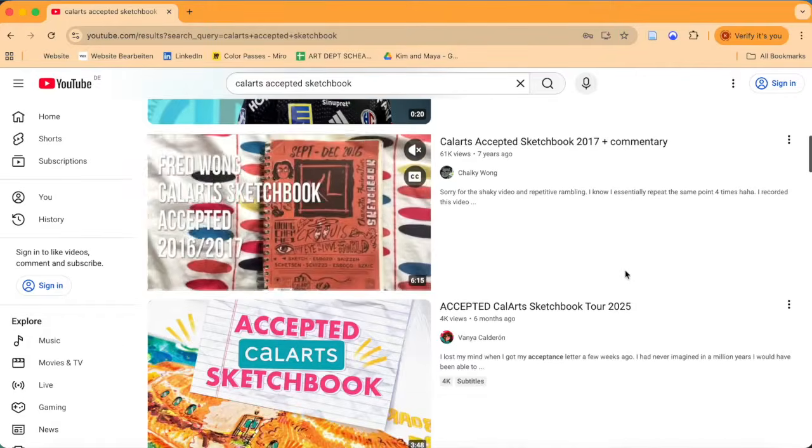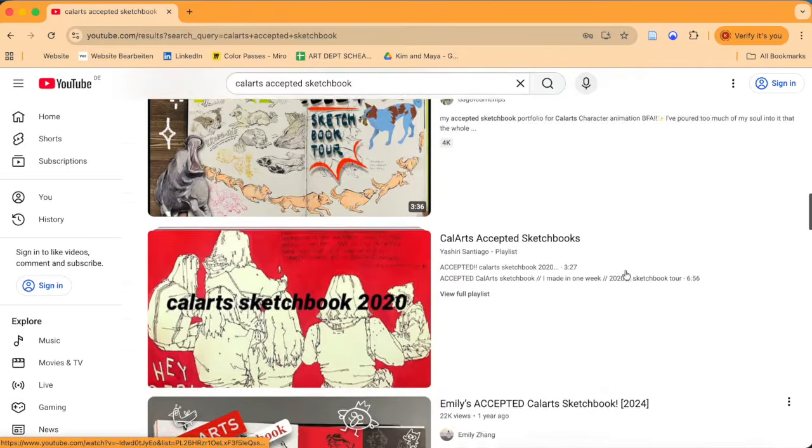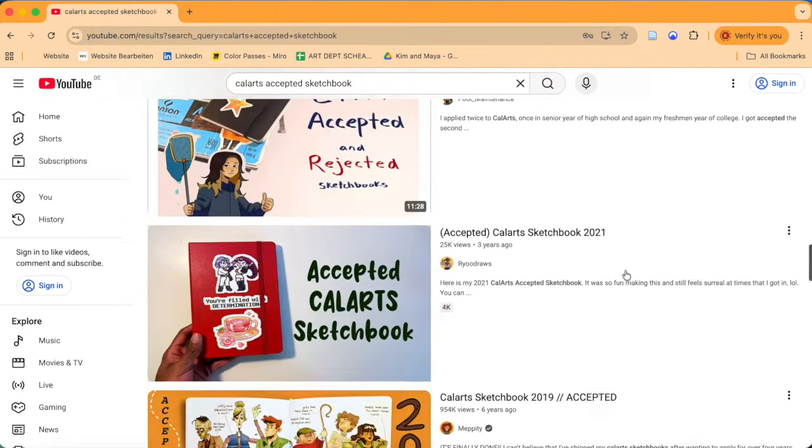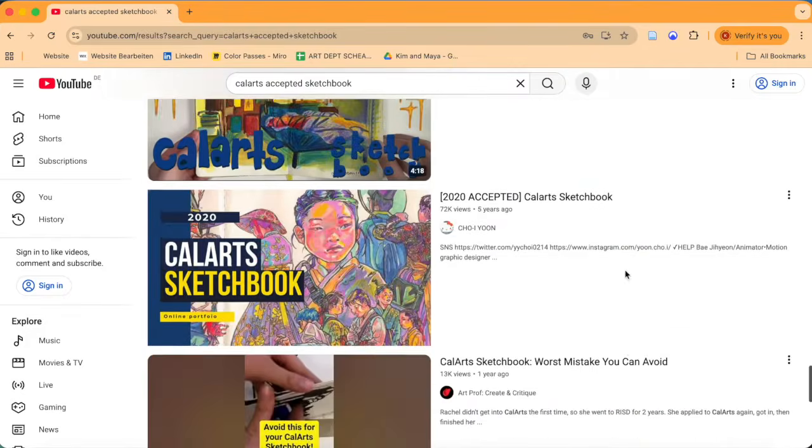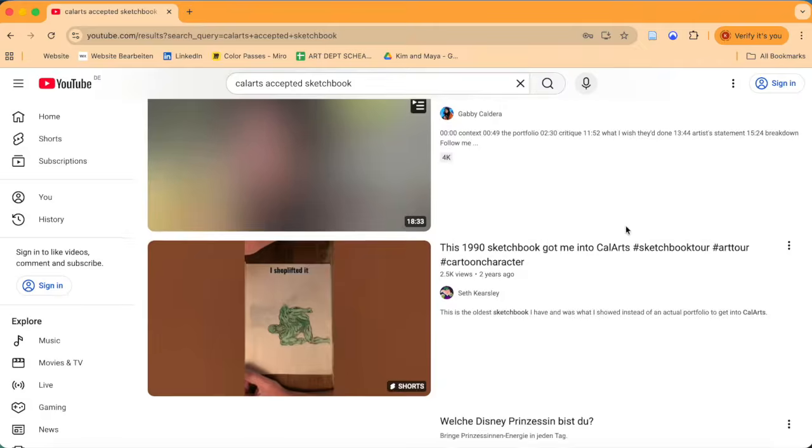And if you're at the beginning of your art journey, you might not have the confidence or a lot of reasons to believe that who you truly are as an artist at your core is good enough, especially if you spend a lot of time online, like all of us do, comparing yourself to other accepted students, watching hundreds of these accepted CalArts sketchbook videos, or even comparing yourself to working professionals. But trust me when I tell you that you as an artist have incredible value already, even if it's still in a raw and unpolished form maybe.